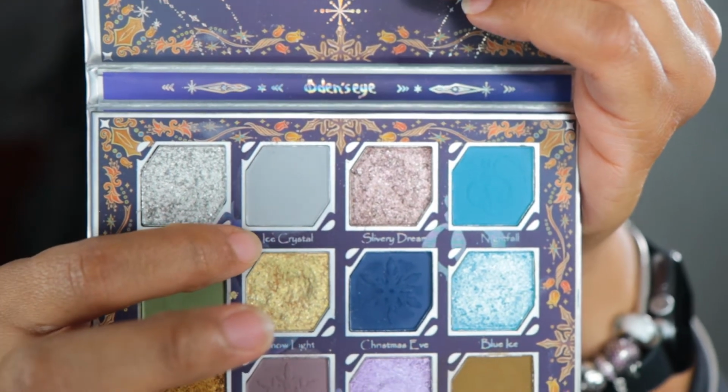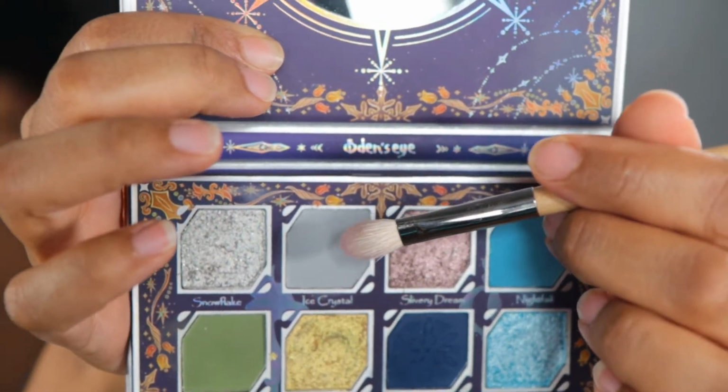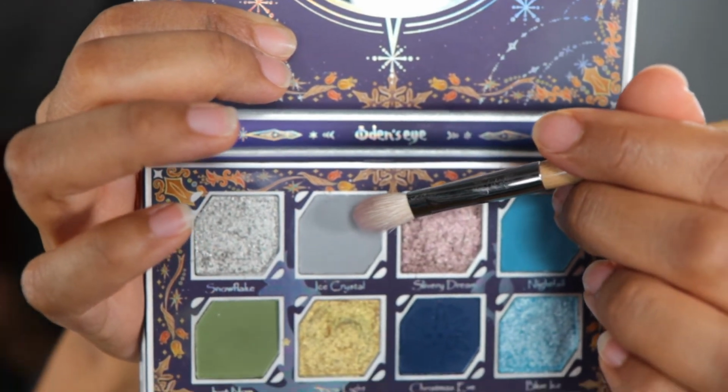I'm going into Ice Crystal. That's going to be my blend out shade, using a Bristles Beauty EO2RL brush.